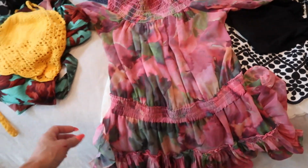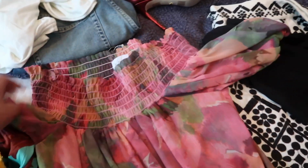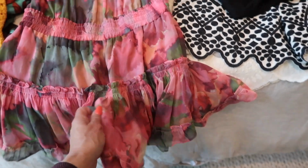This little dress right here is by Misa, Los Angeles. I bought it from Revolve. It is the cutest little dress. It is off the shoulder, and the back is actually a little longer than the front.